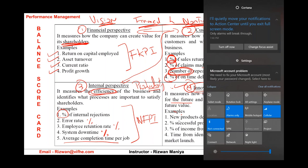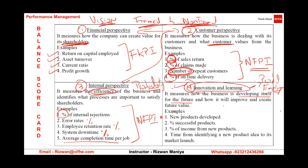number one, number of new products developed. So if you developed more new products, this means you are improving yourself and you are planning for a better future.